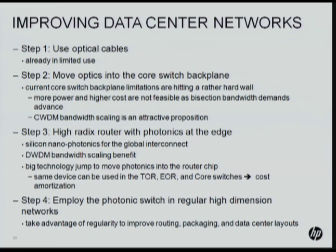The next step is to go to the high-rate router with getting the photonics to the edge of the chip. And in this case, you know, you can benefit from the DWDM style bandwidth. On the other hand, it's a big technology jump from a laboratory demonstration of a single device to something that is vended, right? Manufactured reliably at low cost.